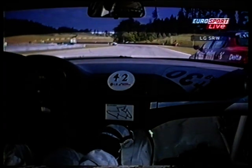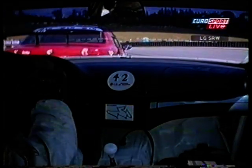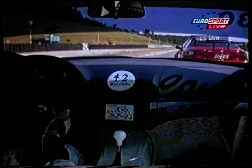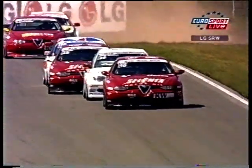Larini under pressure again from Jörg, down the inside. Now he cuts back to the outside. Is there a chance here? So close you can almost feel it. Just the tiniest little rub, I think, between the two of them, but no monkey business. Jörg Muller is really using all the track, though, to try and get past Nicola Larini.